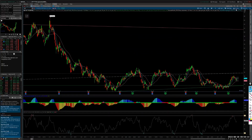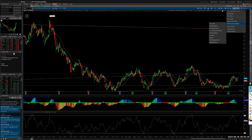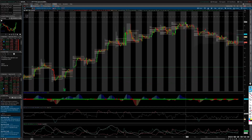I actually like this one. GM is one that I like. Yeah, let me come up with a trade. Okay, once I like it, now I'm looking at how I trade it. So yeah, this was the yearly point of control. So it has to get there, right?